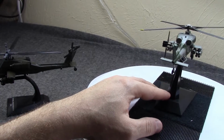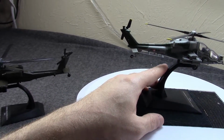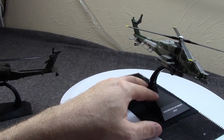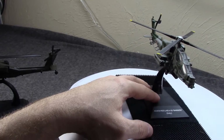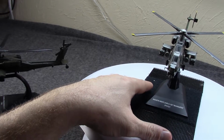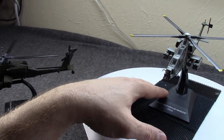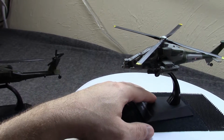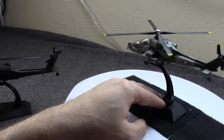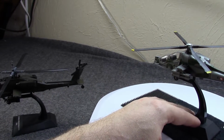So what do we have here? I'm going to hold off on a lot of the specs until I can compare them, but just a brief kind of thing. It's a two-seater. It has 4 weapons pylons, 2 on each stub wing. It has a 3-barrel 20mm cannon in the nose. The rear is a modification of the rear fuselage from the A-109, but the front, although it looks like an Apache and whatnot, is an all-new construction.